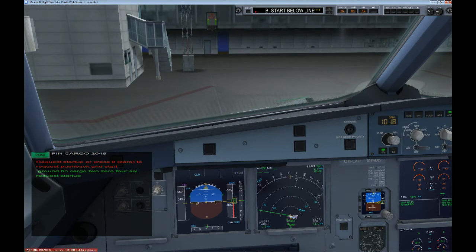Ground, fin cargo 2046, request startup. Fin cargo 2046, startup approved. Roger, fin cargo 2048.